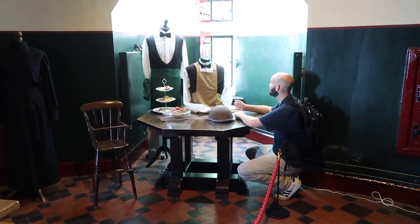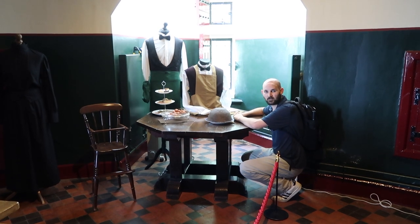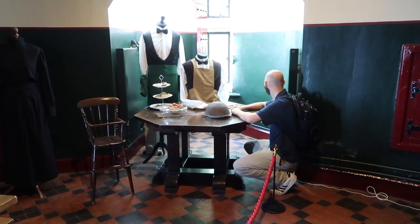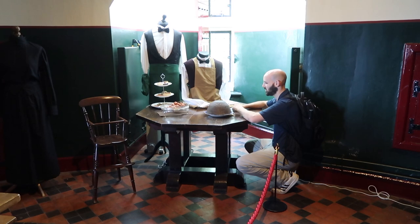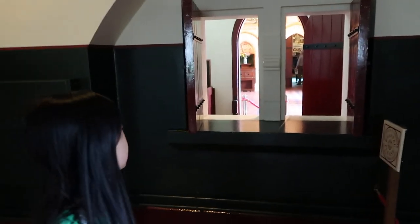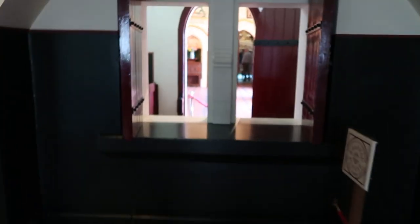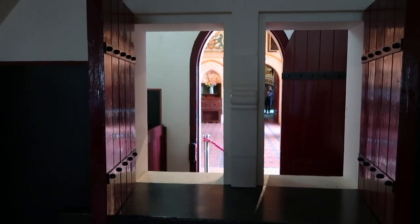What do you see? I don't think you're supposed to have any of that tea, sir. This is so delicious. I think what would used to happen is they would cook the food over there, and then they would carry it over here and hand it off into the dining room over there.